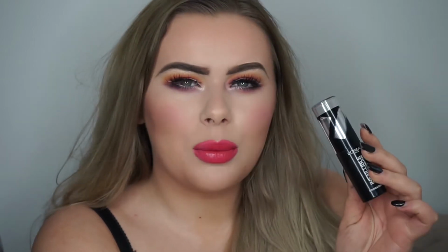So today I'm going to be trying out the L'Oreal Infallible foundation, and this has had a little bit of hype over YouTube, and I thought, why not just give it a go? It's £8.99 and it claims to be a full coverage foundation, which I do have on now, so you can carry on watching to see how I achieve this look. So without further ado, let's just get on with the video.